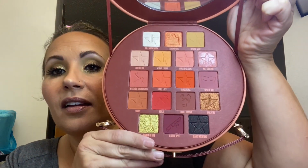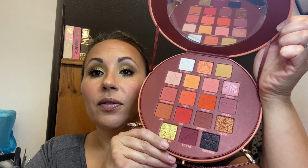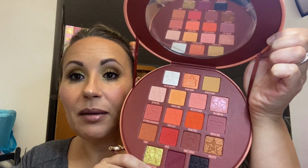Now, jumping from completely neutral to something that's completely not neutral, I'm going to go to the Jeffree Star Pricked palette. Why would I pick this palette for fall? Well, it's because it's all orange. Most of Jeffree's palettes follow a specific color story. Blood Money is all green, and I can't even remember all the names, but Blood Sugar is all red, Blue Blood is blue.